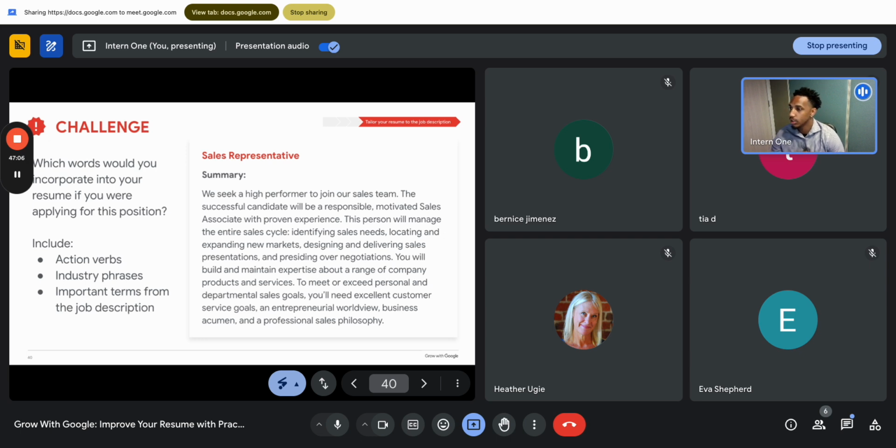So take a look. Can we see any key phrases that we would take from this job description and put in our resume? Okay, give it one more second. Okay, managed, presented, designed. There you go. Okay. Good. Good. Okay, let's see what they say.